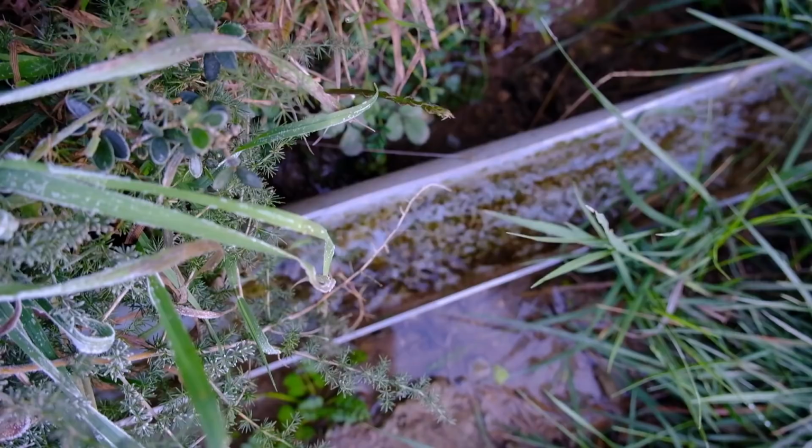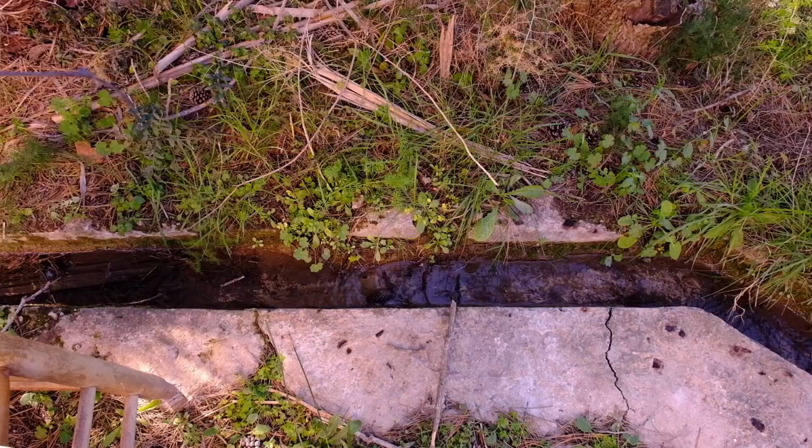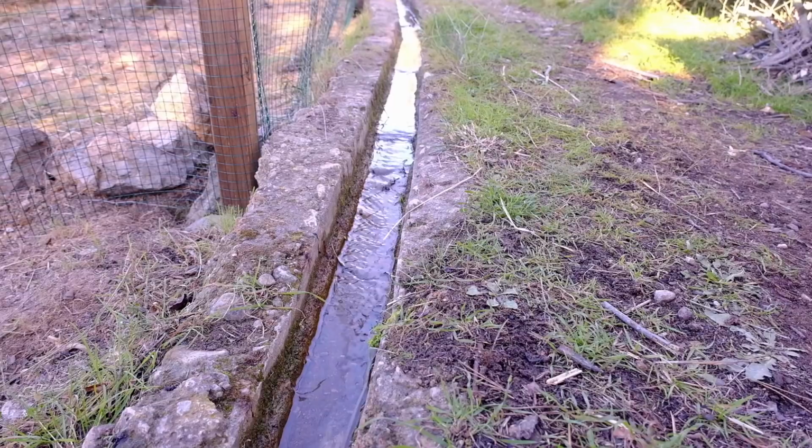And this final section at the end is too bendy to put a PVC pipe in, so this part is just an open canal, which is more like the traditional way that water would have been channeled from one place to another before the era of PVC piping. So this section is really nice.